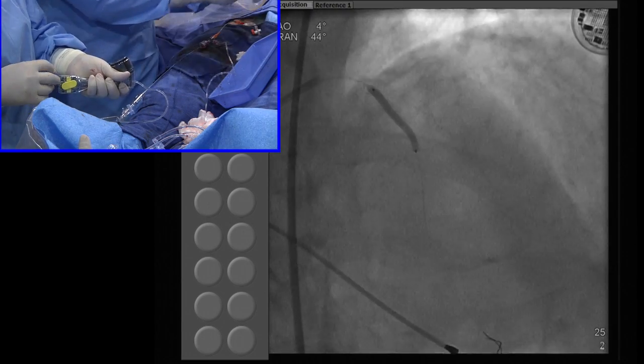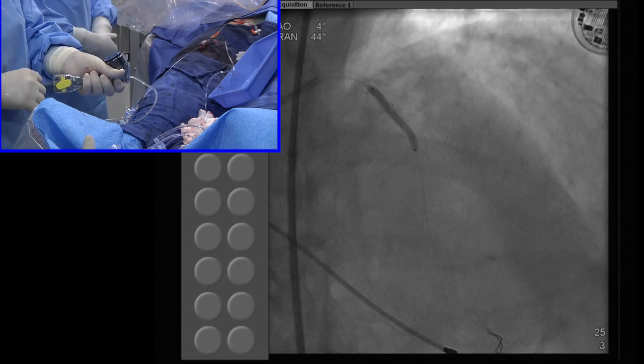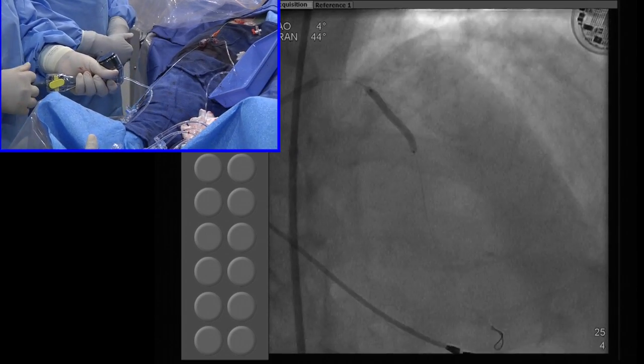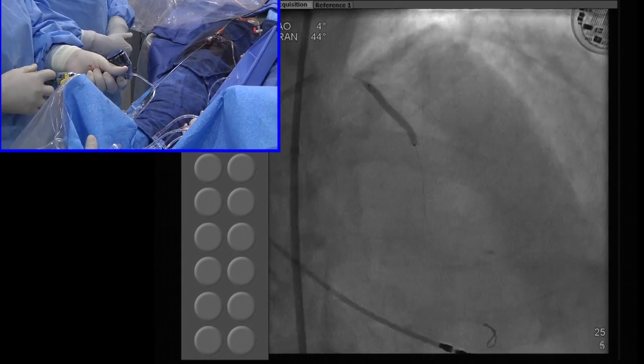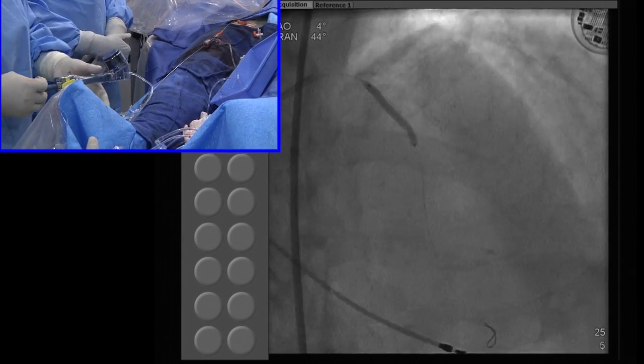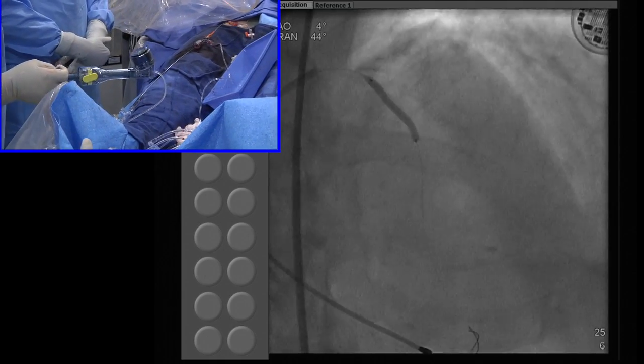One of the things we try not to do is take the delivery balloon up too high, because it will expand. It's a very semi-compliant balloon, so it will grow in size as early as 12 or 14 atmospheres. So take about a minute, take your time to slowly expand it. I recommend at least 30 to 40 seconds for sure.